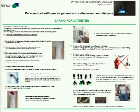It's important also to rule out infection and bleeding. The message is that the catheter must only be used for hemodialysis, and on the days they come for dialysis, to wear comfortable and loose-fitting clothing to make it easier for the dialysis nurses, especially in the connection and disconnection.